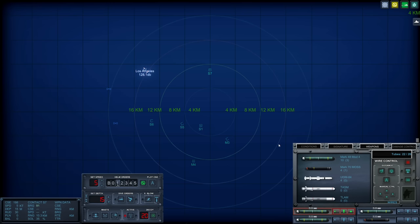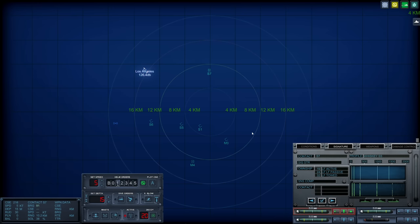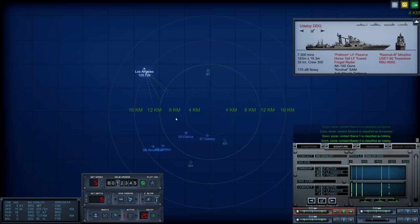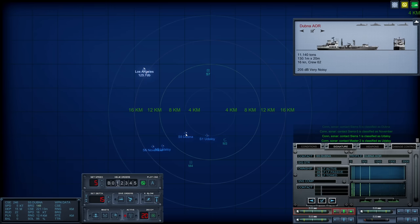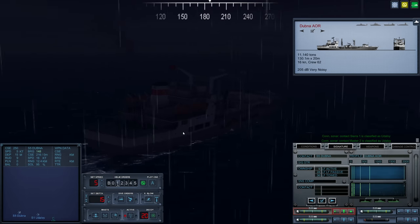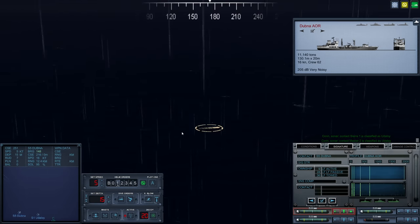Is Sierra 7 perhaps a submarine contact? Con sonar, Sierra 5 is classified as merchant. What the hell is a merchant doing in the middle here? That's a November. Con sonar, that's the Udaloy, is classified as escort. Why is there a Dopna in the middle of the fleet? Is that a fleet oiler or something? Yes, it is. Okay, so that's fair game.